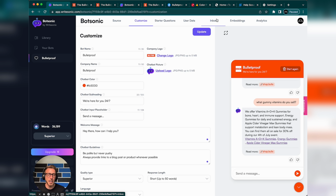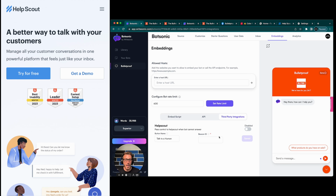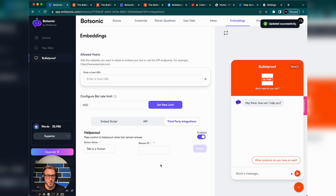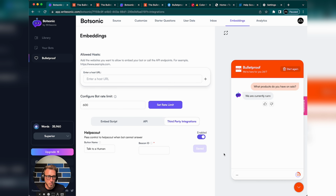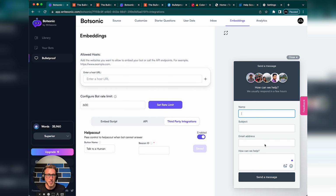Now I'm going to showcase how you can integrate live chat into this bot. So we'll go here to embeddings. I'm going to go to third-party integrations. And if you have Help Scout, you would just go ahead and find your beacon ID. I'm going to hit save. Now this is not going to work because I don't have the beacon ID from Help Scout here, but I can still show you what that looks like. So now that we have this turned on, you'll see that since I asked that question, after every response, you're going to have this talk to a human. And that is how you would link up your live chat. So if you click that right here, this is what it would look like.